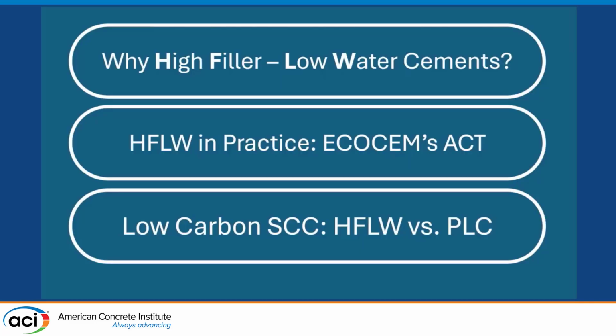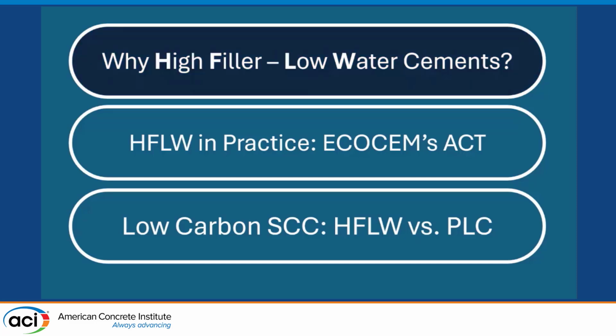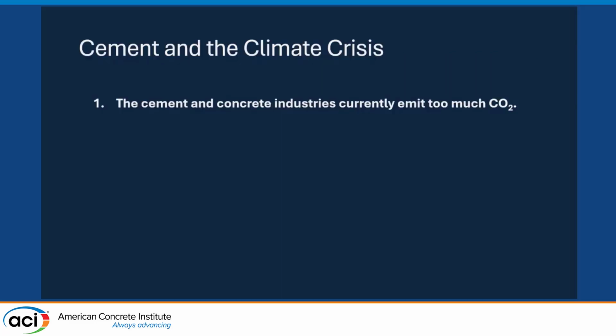And so my presentation today is going to be divided into three parts. First, I'm going to talk about why we want to use high filler, low water cements in a general sense. Next, I'll talk about the use of high filler, low water cements in practice, which is our Ecocem ACT technology. And then finally, I'll conclude with an example of the comparison I mentioned at the beginning in SCC. So first, let's start with why high filler, low water cements.